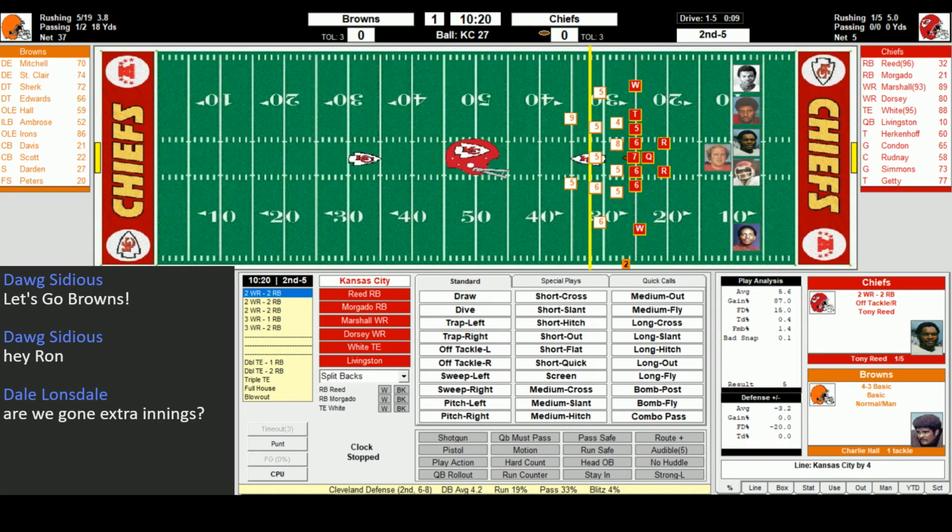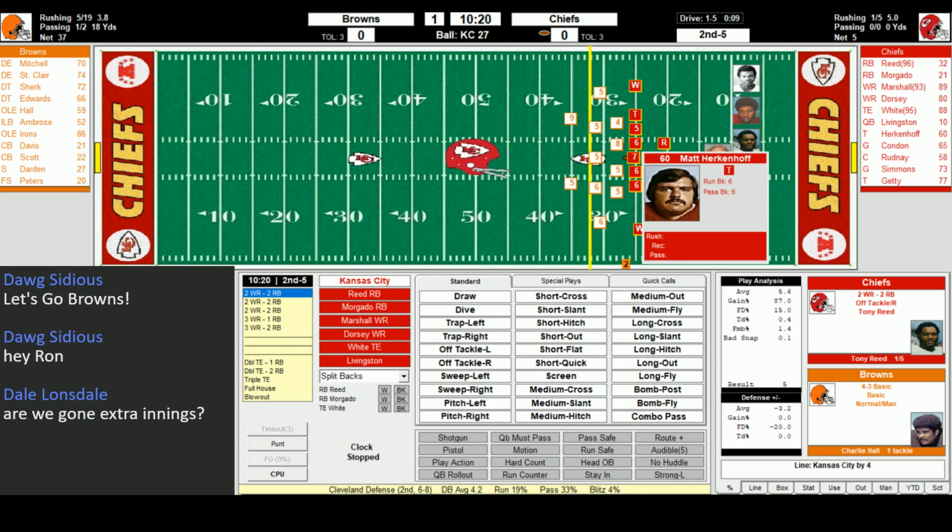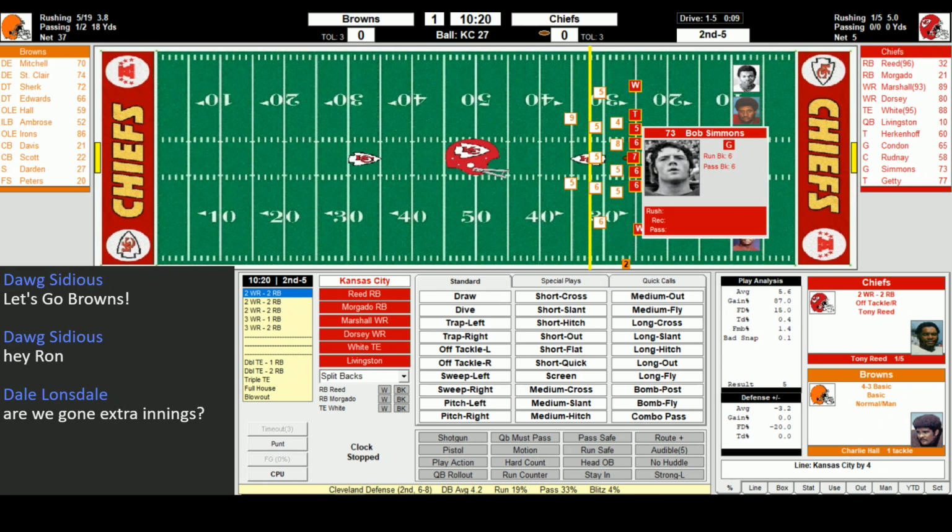Clock stops with 10:20. Let's meet the Kansas City offensive line. Matt Herkenhoff is your left tackle. Tom Condon is your left guard. Jack Rudnay, who either looks like he's auditioning for a 70s porn flick or is the center. Bob Simmons is the right guard. Charlie Getty is playing right tackle.